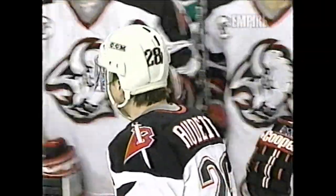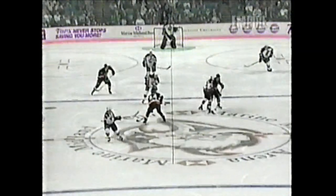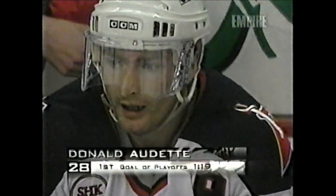Now Donald Audette is fired up. So are the Sabres. Finally, Audette scores a goal, a turnover at the Buffalo line, a long lead pass, and Donald Audette, the slap shot between the legs of the goaltender. And that's the way you answer a goal. You score one of your own. Boy, the five-hole has been vulnerable tonight at both ends of the rink. Two goals on Shields have gone in through the legs, and then that one on Tugnutt.